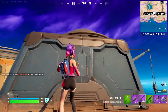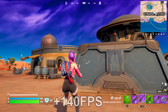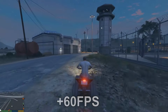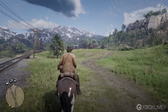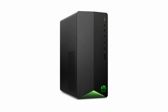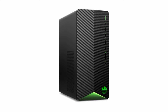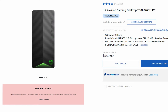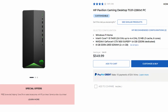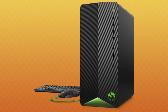In terms of gaming, for starters, this is going to be excellent. Fortnite is more than capable at above 140 FPS, then GTA 5 more than capable of high settings, 60 FPS on average. Red Dead Redemption 2 on the highest settings is going to run at around 30 to 40 FPS, which is pretty decent. So I think that overall this PC is really underrated. I'm not going to get into too much detail because I literally made a whole review last year. And with the price being $550, I think that it's a great deal, because at some point it was $800 and sometimes it even goes down to $500, so you have to keep an eye on that deal.